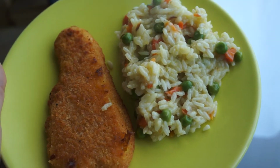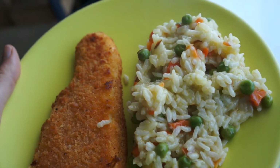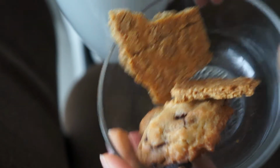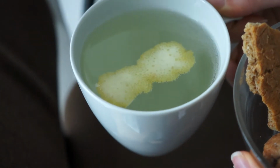So for lunch we are going to eat a fish stick with rice made with the last carrot and frozen peas. As a snack, I went for 1 chocolate chip cookie and some sourdough crackers with just lemon tea.